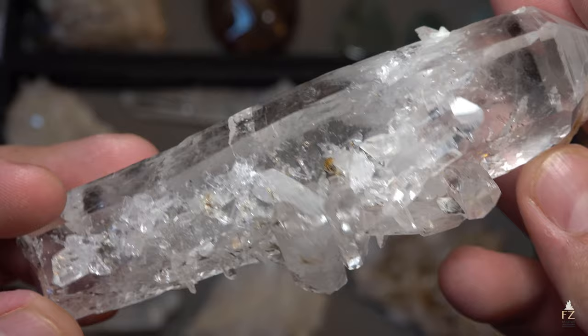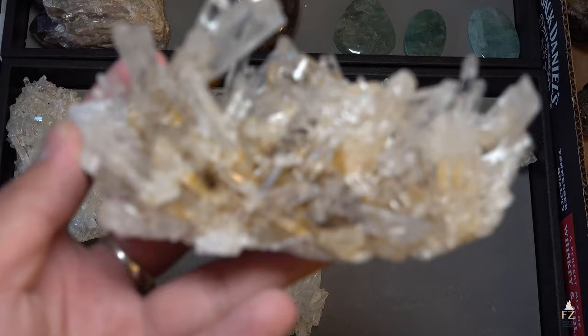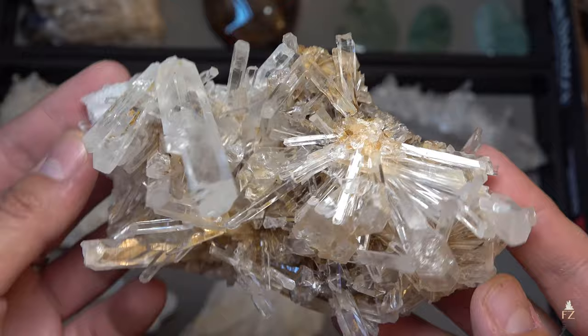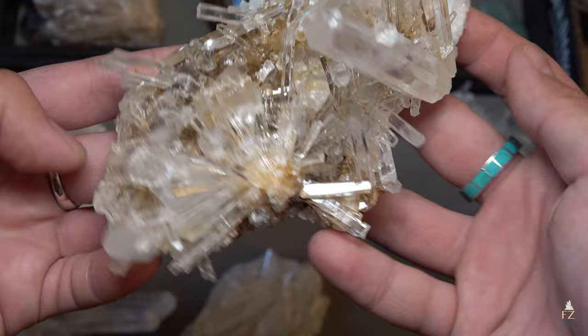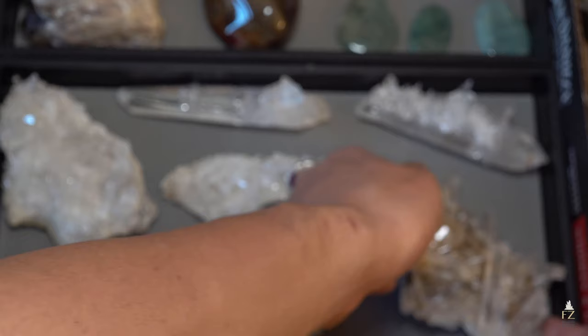Beautiful stuff. Colombian quartz is by far some of the most stunning stuff I have ever seen, and it's hard as heck to get your hands on. I tell you, it really is. It's not cheap either, but in my opinion, it's worth it. Look at this. Now, this cluster, I really like this piece right here. This little starburst, cloudburst action you got going on right here. This is just something else. So yeah, guys, I really like this stuff.